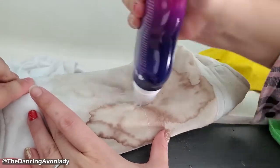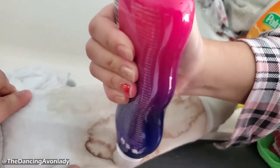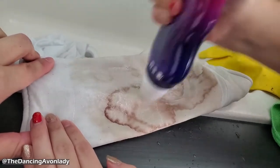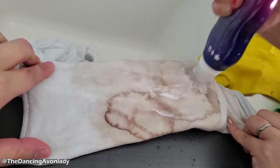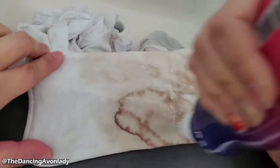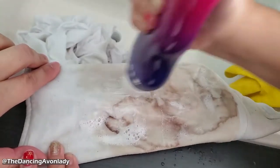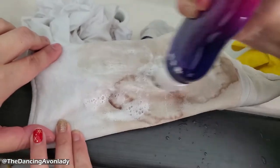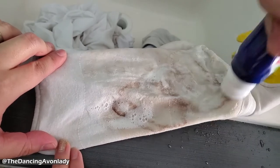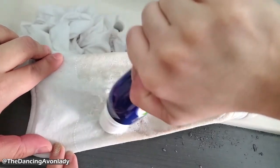There you go. Now I feel it. Okay. So we're supposed to do that. And rub it right in. Oh, it smells nice though. You're like, I don't care what it smells like. I just want it to work. And then we're supposed to let it sit for 5 minutes before we put it in the washer.